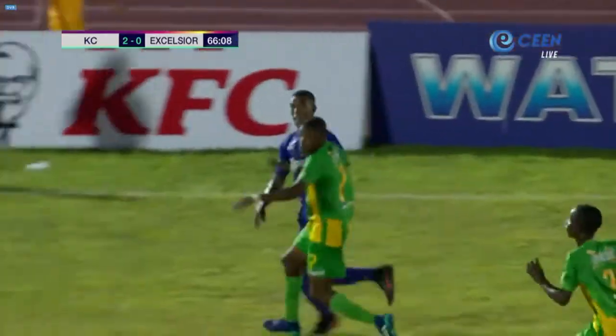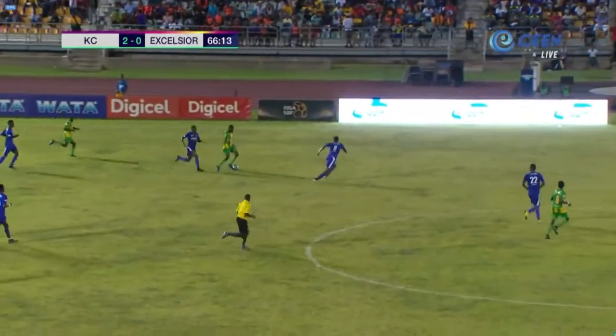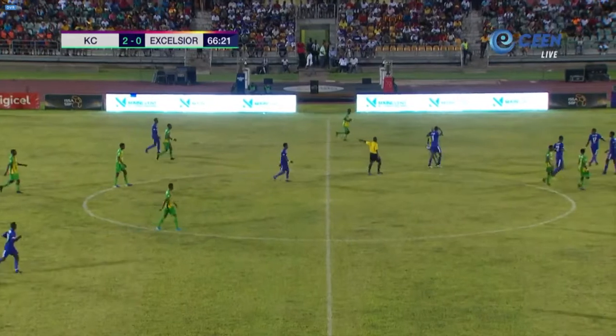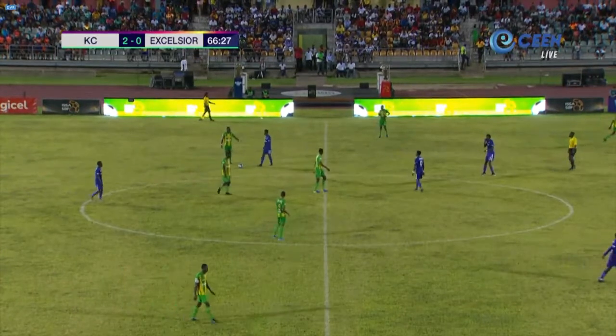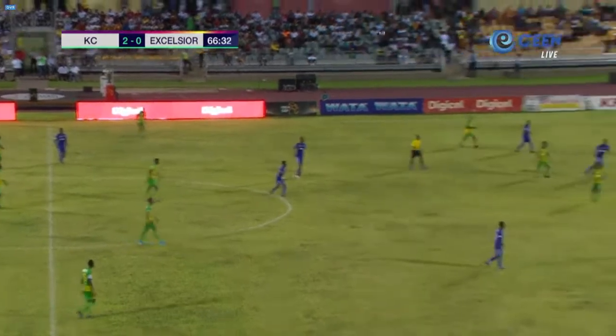The switch of the play. It's a good ball. Couldn't quite take it in his stride. Young player, he comes back to foul the Excelsior player, such a player. It's good work there from Watson. You want that from your players to have that recovery run, to recognize where danger is and get to that point to thwarting the attack.